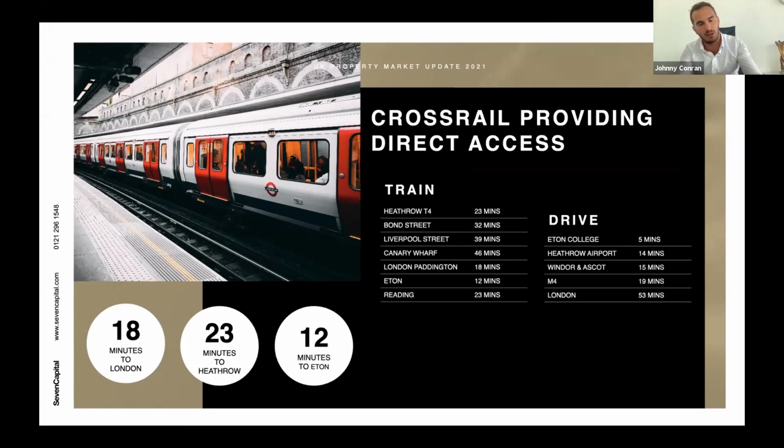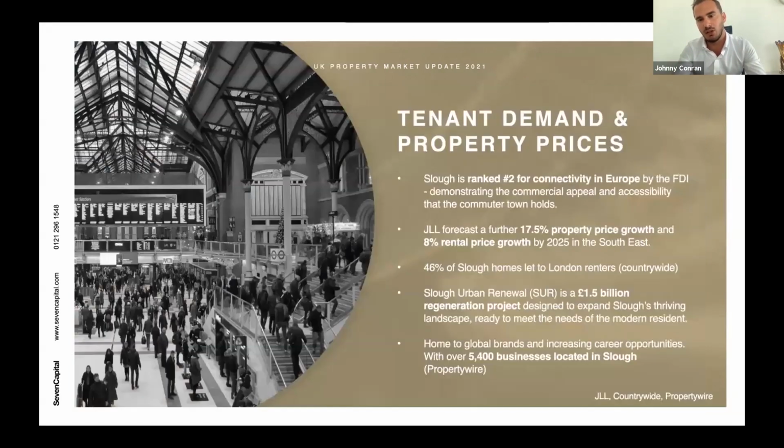You're going to be able to walk outside of your apartment in Slough and get to the main hotspots of London on one train in 30 minutes. So naturally, when that's delivered at the end of the year, that will boost demand even more. So again, you have the commuter demand and you also have the local demand.